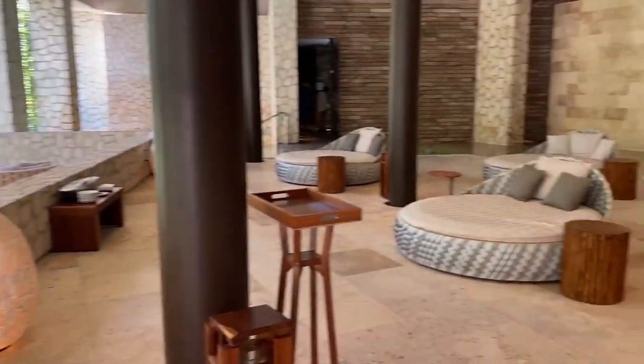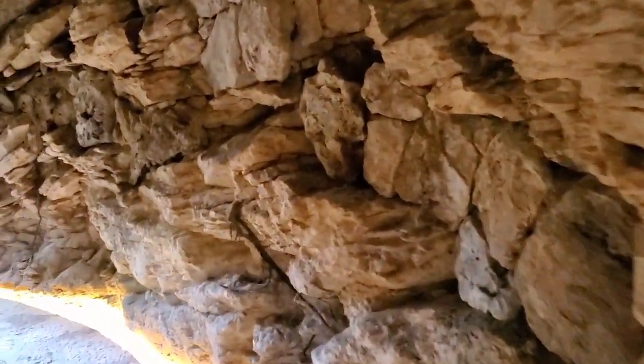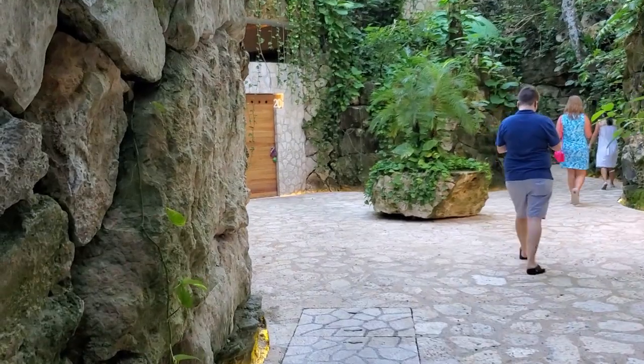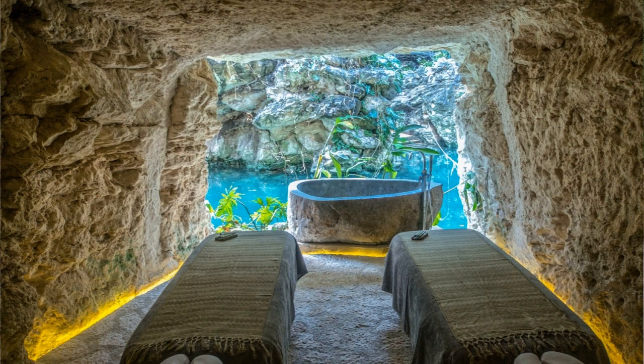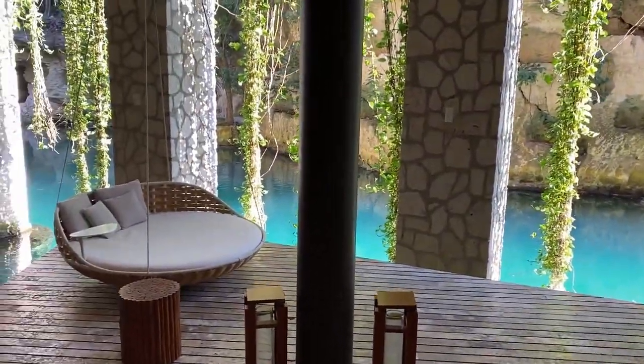You wind through these beautiful trails to get to the spa. As you're winding through, you'll see a rock wall with a door, and you open that door, and that's one of the cabins for treatments. It's in a cave. It's just truly unique. And then there's this area where you wait for your treatment. It's this big expansive area with the hydrotherapy areas. And just on the other side of that is one of the streams that runs through the property. So you can sit in this cutout area of the mountain, watching the water go by. It is just gorgeous.